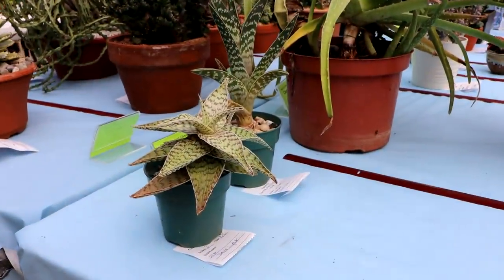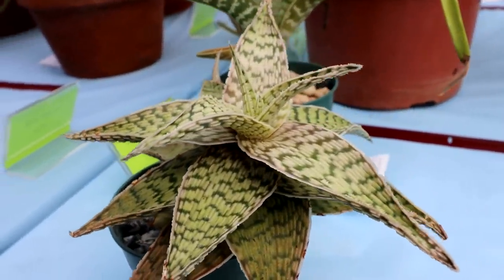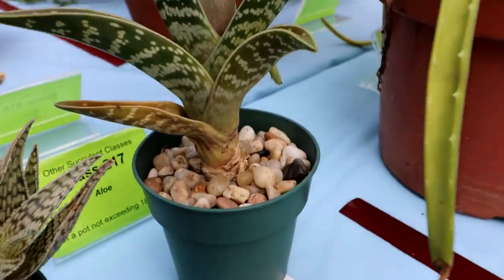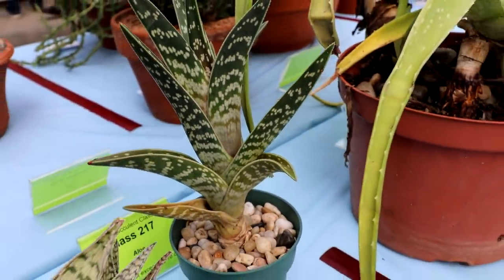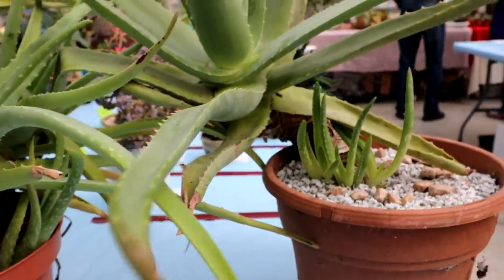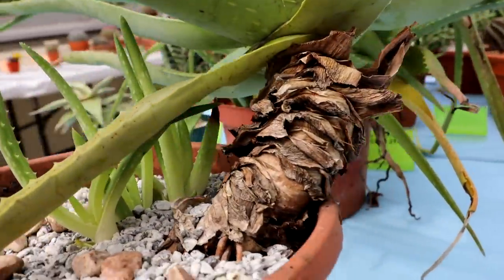So these are all aloes. There's Aloe Delta Light, which has a really nice colored leaf. And beside it is a Haworthia. And again, a really nice leaf on it. And here's some other aloes. There's a trunk on it.